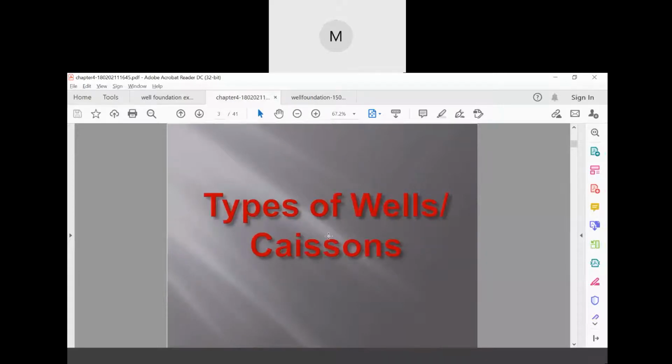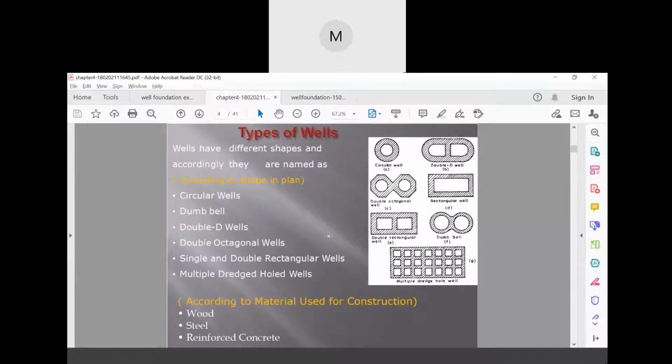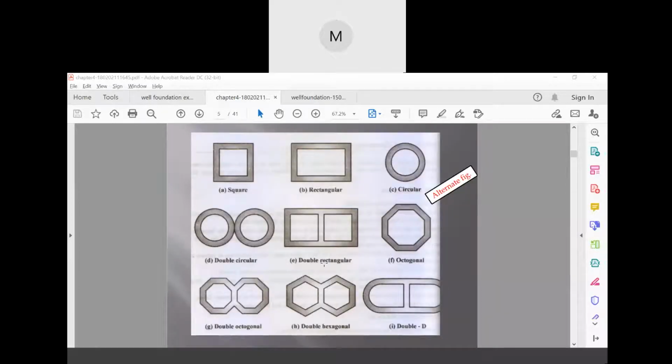Now, what are the different types of wells? Following are the different types of wells. Number one, circular, D-well, double D wells, double octagonal wells, single and double rectangular wells, multiple dredged hole wells. So these are the different types of well foundations. According to the material used, it can be wood, steel, or RCC. So these are the different figures of the well foundations.